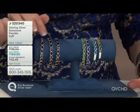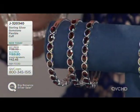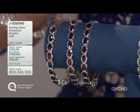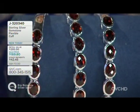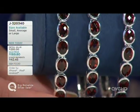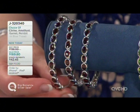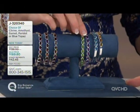Let's start out over here. We're showing you the 3 different sizes. We have small, average, and large. And just so you know, the small will fit about 6 3/4, average will fit about 7 1/4, and the large about an 8-inch wrist. But starting out with the garnet, that's 9.4 carats of garnet in one bracelet. Almost 9.5 carats of genuine, gorgeous, cranberry colored January birthstone garnet. Almost 9.5 carats in one bracelet for 4 payments of $42.45. Coming on over to my birthstone for August is the peridot, and that's 6.25 carats.